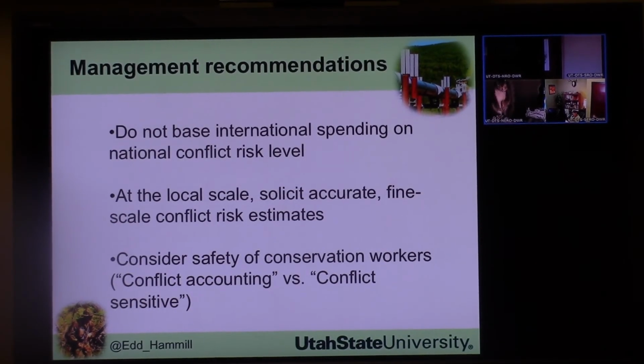In terms of management recommendations, the first thing we can say about this is, well, do not base any sort of international spending on national conflict risk levels. What you really should do is at a local scale solicit accurate fine-scale conflict risk estimates. And when you're doing this as well, it might be worth at some point considering the safety of conservation workers. That has been an issue in a few places.